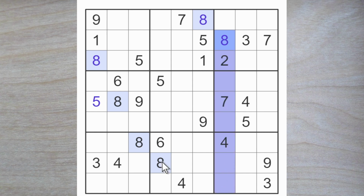This 8 blocks down. These 8s block across. So an 8 goes here. Now we got 8 here or here and here or here. And those I can't solve just yet. So back to the 7, 4. And we know that we need to find numbers for these squares here. Let's see if we can do anything with those.